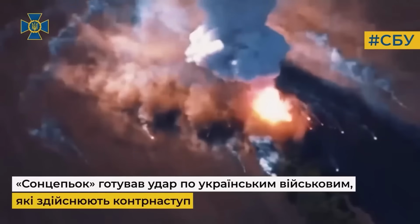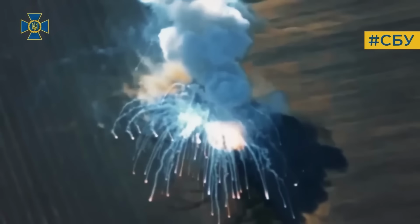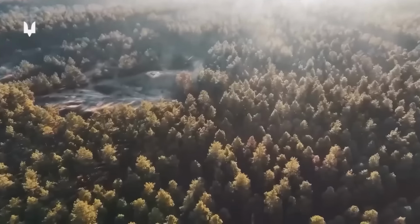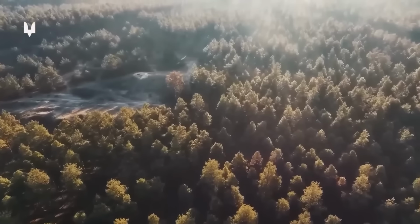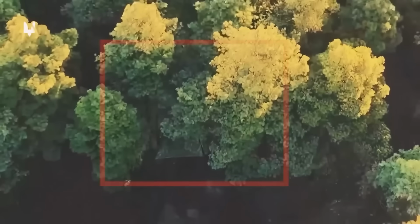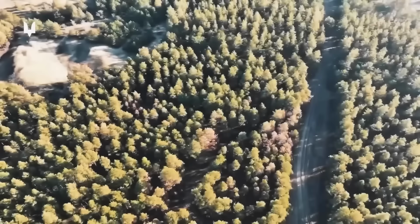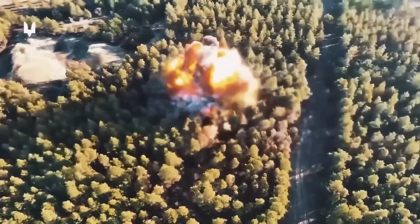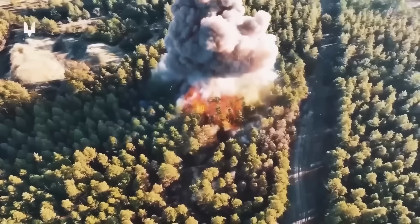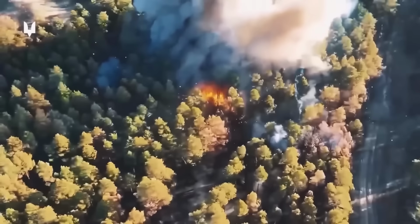You have to agree, nothing explodes as beautifully as the Russian Sonsipek MLRs. So I will show you this beauty again. It may seem that there is nothing among the trees, but there is Sonsipek hidden here. The missile hits the target. 1 billion Russian rubles are burned among the trees.